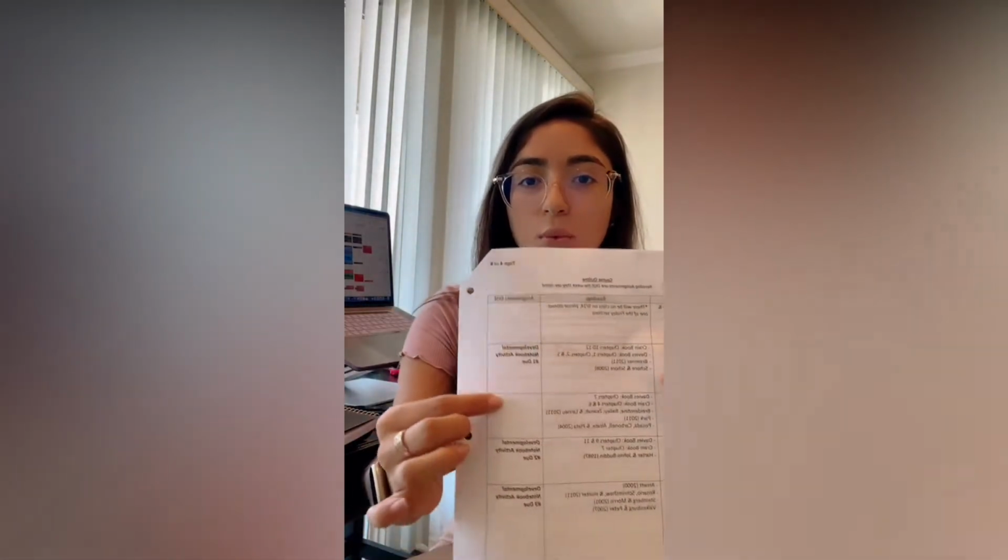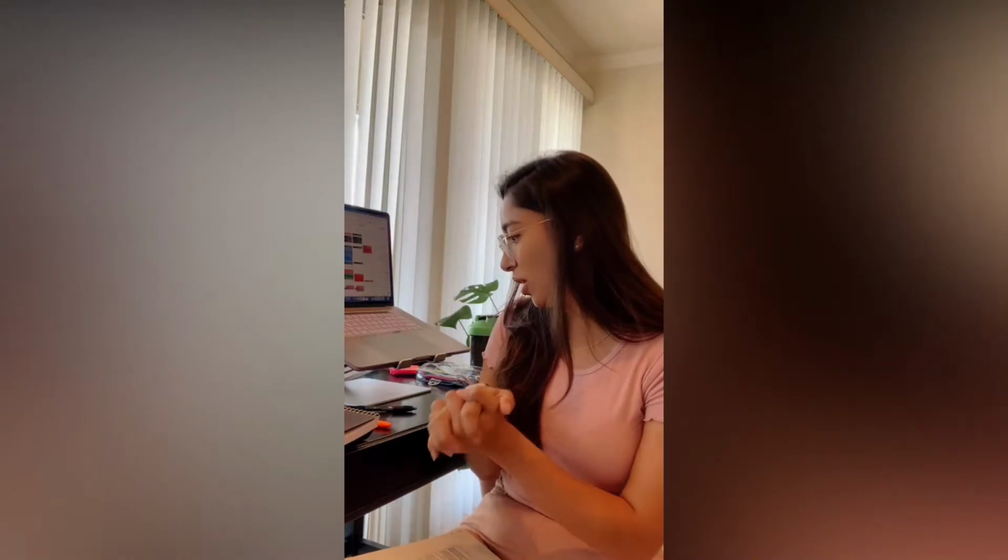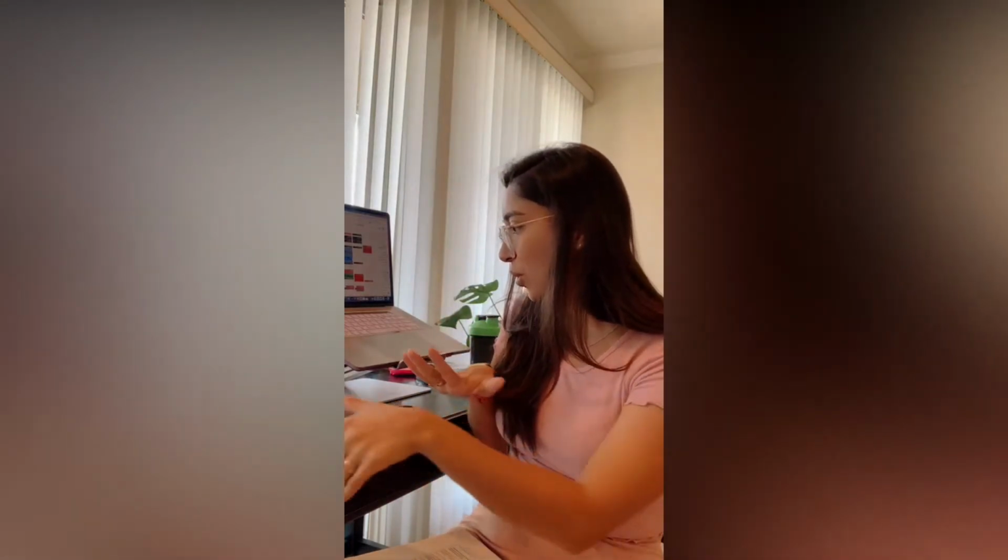So I'll highlight important things, and then I'll literally go through the course outline. And wherever assignments are due, I'll enter that in Google Calendar. But then there's also the readings, which is where the work time is scheduled. So this is where the game changer comes in.